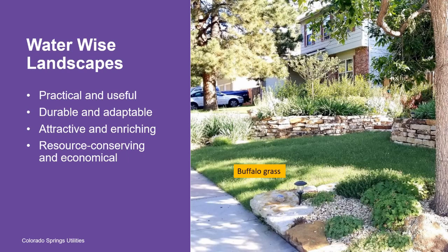Typically that could be done with an irrigation system or by hand, but it's really not something that you can achieve without some water. So what we're talking about with water-wise is some additional water is definitely necessary, but we want it to be practical, useful, durable, attractive. We want it to be something that really does enrich your life, improve your life, give you a lot of satisfaction. So we can achieve that with very little water and with relatively low maintenance as well. So we'll focus on that.